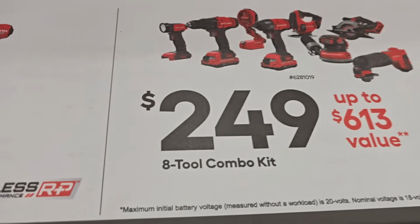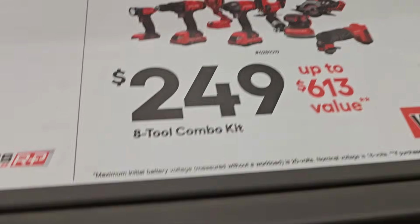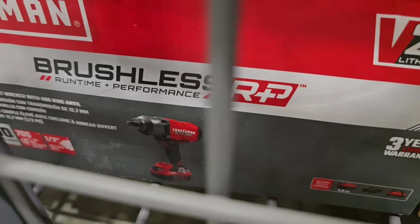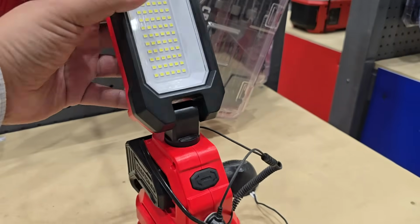$159 is a brushless RP. It's going to be a mid torque. And then you got the 8-tool combo kit for $249, which is a lot of tools. That's a big box there, basically, for that combo kit. It's on the left. And then you got the mid torque impact wrench, 700 foot-pounds of breakaway torque on that one.